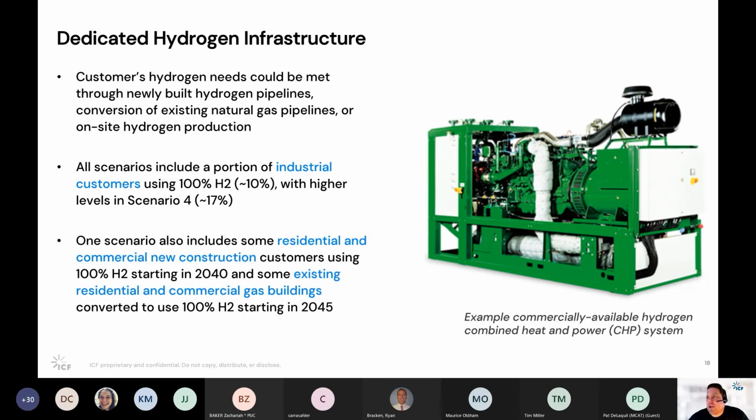But just quickly in terms of dedicated hydrogen infrastructure. In the AGA study, we included different levels of 100% hydrogen use in the industrial sector in all of the scenarios, and then we had one scenario that was contemplating, starting in 2040, some homes converting to 100% hydrogen and or new construction homes using 100% hydrogen, and in 2045, some existing buildings potentially converting. Again, that was just done in one of the studies as part of our approach of demonstrating a variety of potential opportunities, and something that's being studied maybe a bit more closely over in the UK right now.